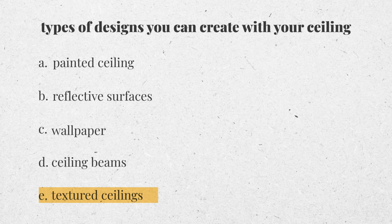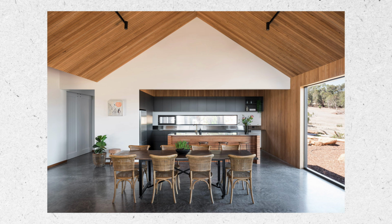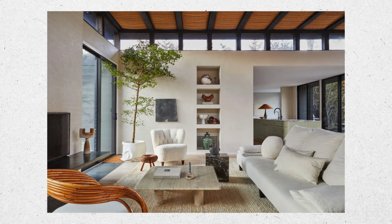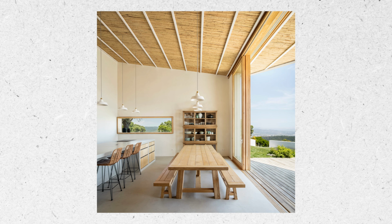The last idea is very labor intensive, but it can be very interesting. Texture ceilings. Textures like rope, bamboo, wooden planks add visual effect and dimension to a ceiling. It's a great option for making a space feel very unique, but it's important to consider the overall style of the room.